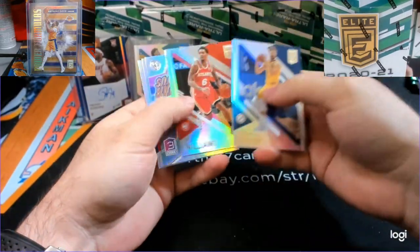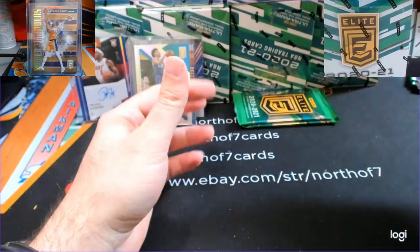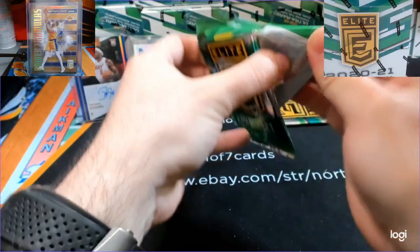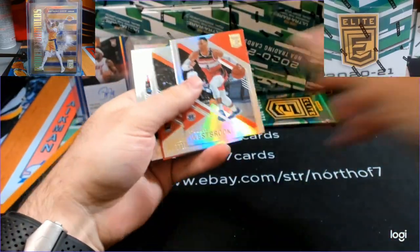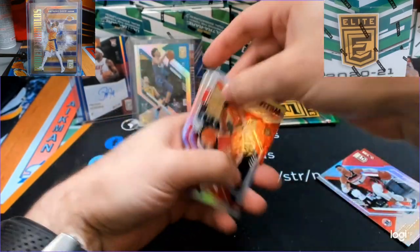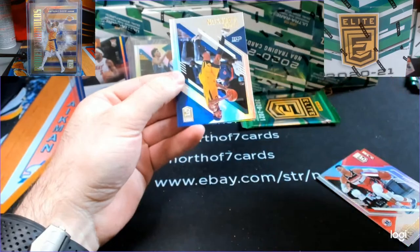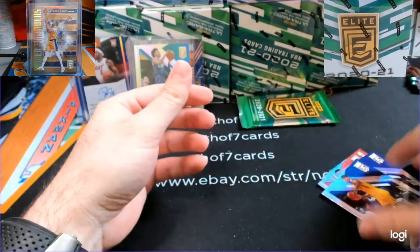A bonus. Lou Williams, Doncic, Starks, Edis, Kendrick Nunn, Tobias Harris. Westbrook, Ayton. We have a Lou Williams out of 94 die cut. Jordan Clarkson and Steph Curry.